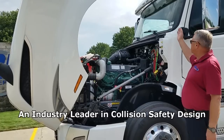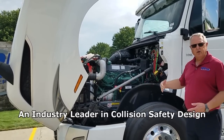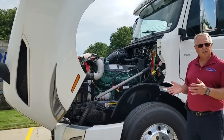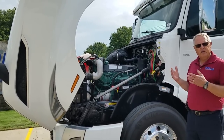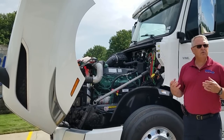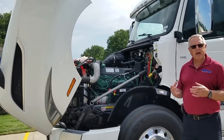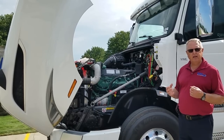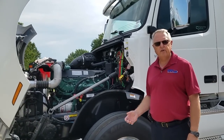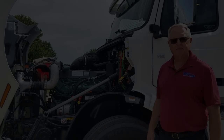The windshield is designed to pop out on a collision. The frame is designed to accordion, to absorb all of the energy that we take on a collision. So the truck will keep you safe, even to the point that if it has to release the cab from the frame, it will, to let it be like a capsule away from the collision itself. Volvos are always known for their safety and meeting all of the Swedish crash tests.